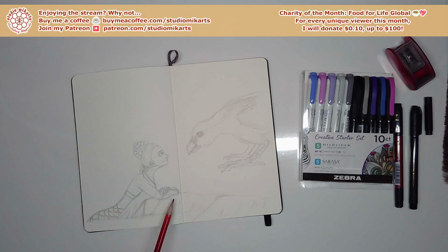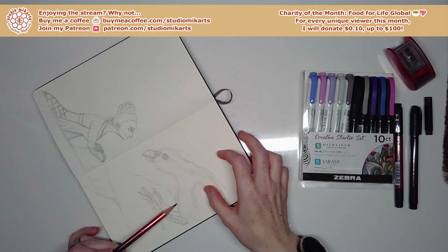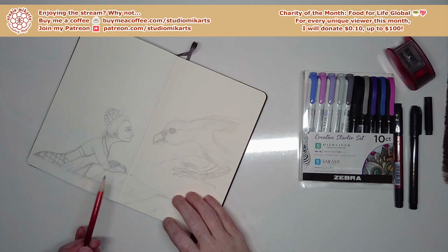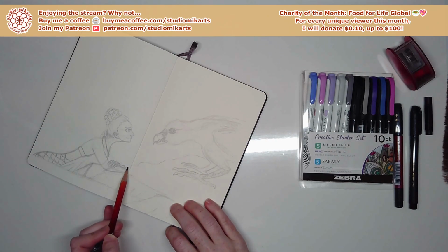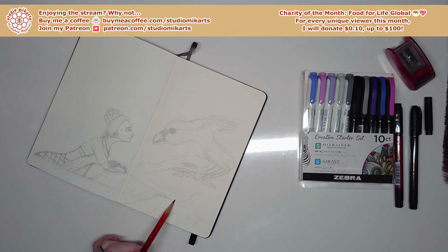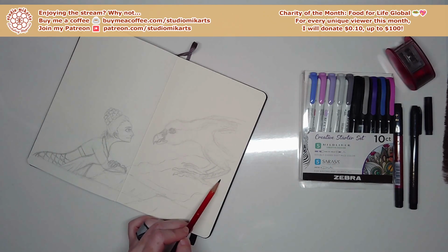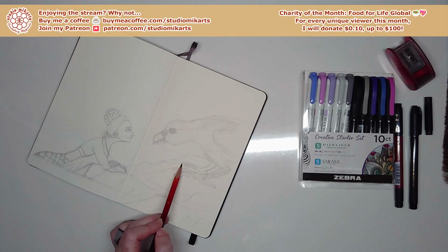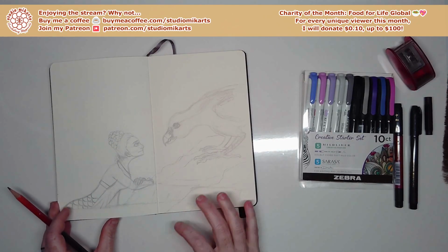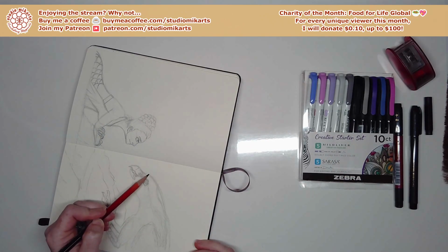Haha, fun. Okay. I think I've got everything. Oh, let us add some more background. So what is the griffin standing on? Because poor griffin is just floating in the middle of the air right here. Okay. Standing on some more rocks. This is rocky terrain. Maybe the head will just go straight back. I'm not sure.